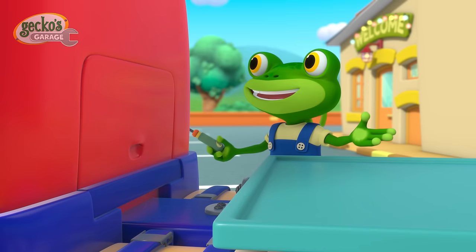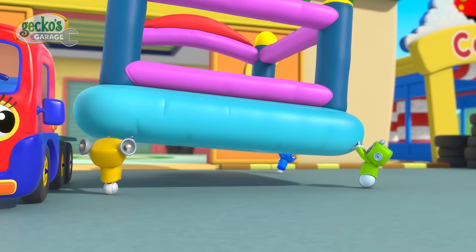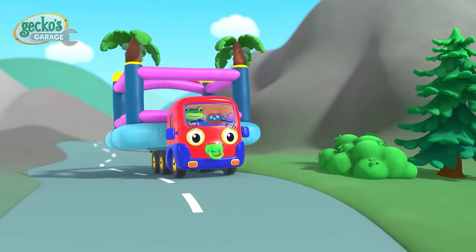Trailer to baby truck, nice and tight, by turning the screws all the way to the right. Now lift the bouncy castle aboard and hold it in place with bungee cords. Go, go, bouncy baby truck!